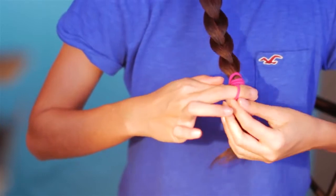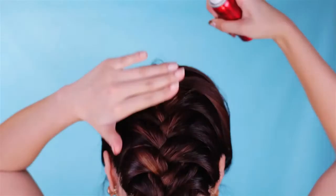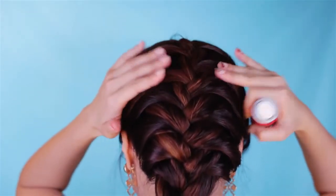To avoid flyaways and hair sticking all over the place, tame them down by hairspraying them down. Using my Big Sexy Hair hairspray, I'm going to set our hair in place and pat down the flyaways.